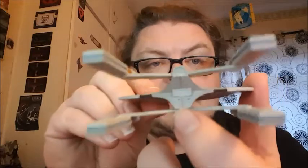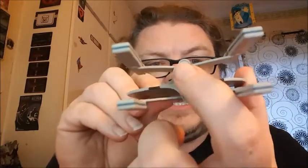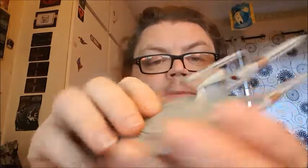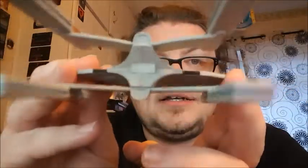The only letdown is that they haven't coloured in whatever that is. I'm guessing that's a shuttle bay and that is. So you've got three shuttle bays. Because obviously they're the nacelles, unless that's another impulse engine at the back there. But then again, it's not really clear what they are. I'd like to think that makes sense, being a shuttle bay at the back, in between the nacelles so you can fly in and out with no problems. But yeah, it's really nice.